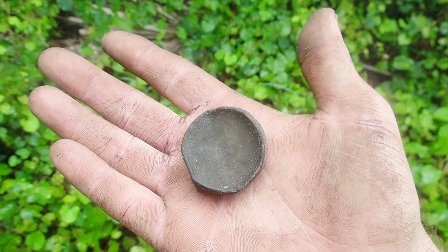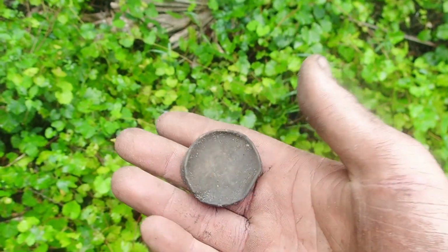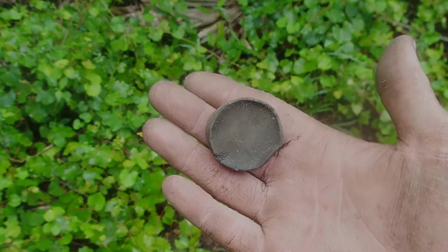A little lid. This is an area I pounded tons of times and I just walked right past it, I guess. Didn't hear it.